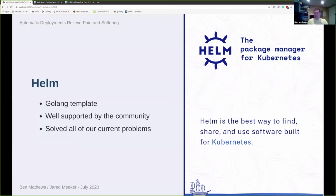Fortunately, we picked what ended up as the industry winner in Helm, and it did meet our needs. It had a templating language from Golang. It was well supported, and it solved all of our problems. There were some additional things that we had to work through to use Helm properly, but it is and continues to be a big part of our deployment solution.